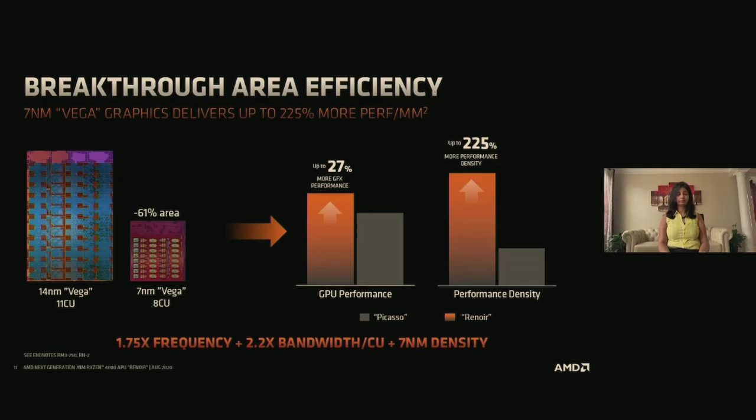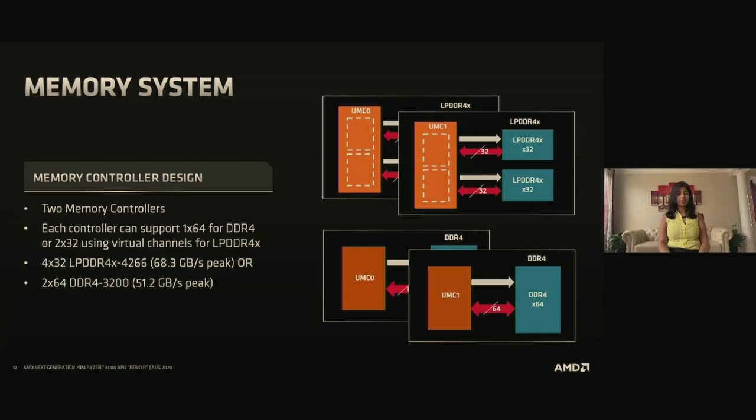Next, let us look at the memory controller design. We have 2 memory controllers on Renoir. Each of these memory controllers can handle single channel x64 memory or 2x32 using virtual channels. This is another example where we optimized for area and power efficiency by keeping 2 physical controllers. It can support 2x64 DDR4 or 4x32 LP4X 4266.